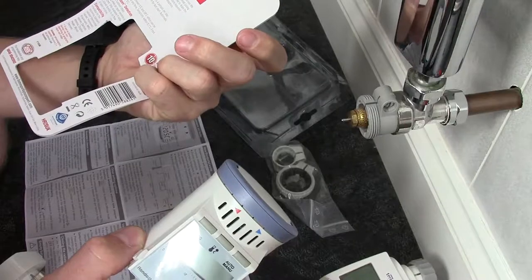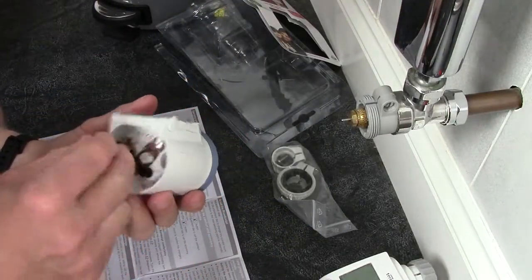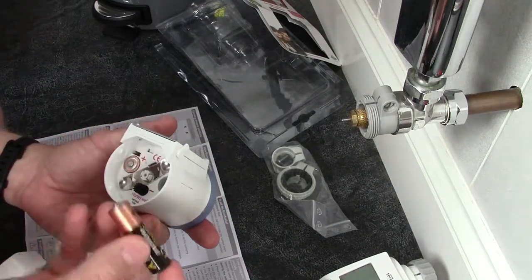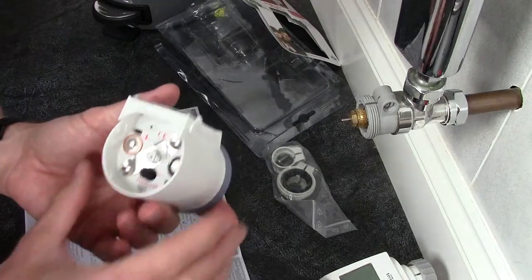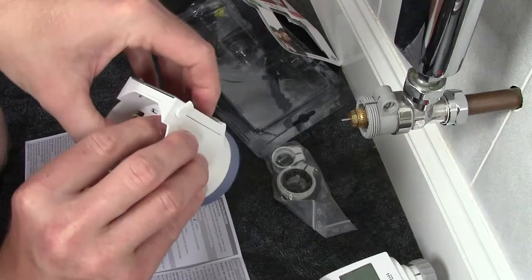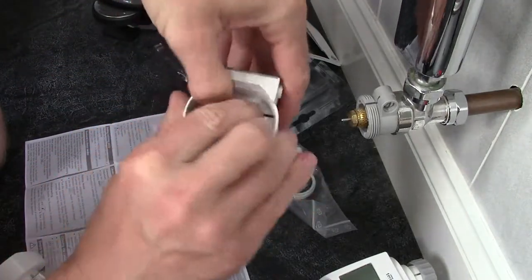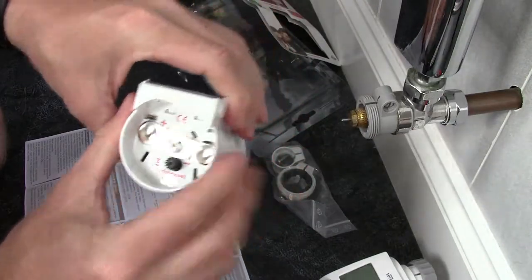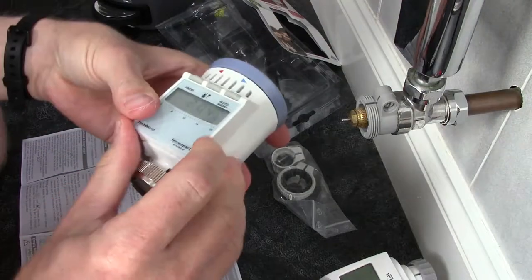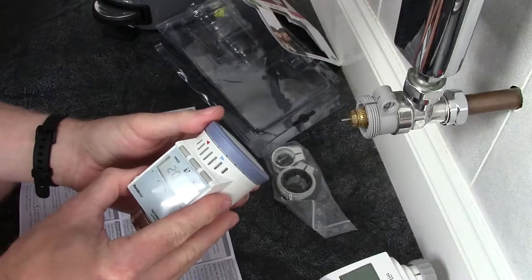Can't see it. Anyway, I'm using these normal Duracells, and I've got these Peglers on other radiators, and they're still running after well over a year. So let's get the batteries in, plus minus, and then you just need to slide this across. You may need to push those batteries down a bit to get this in place, like so, and then pop this back on, slide these bits down.